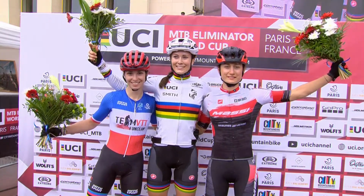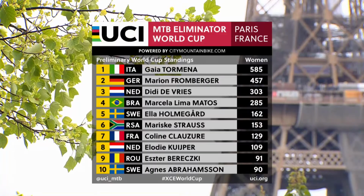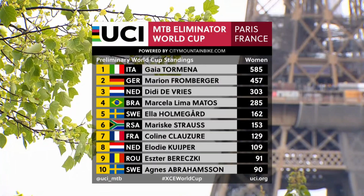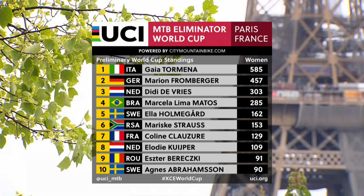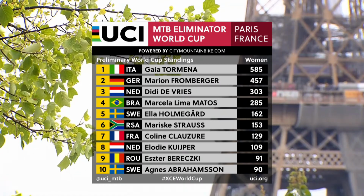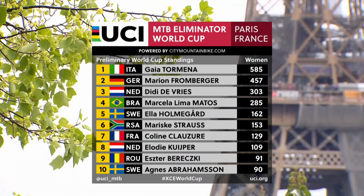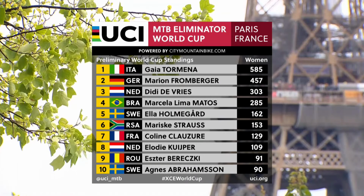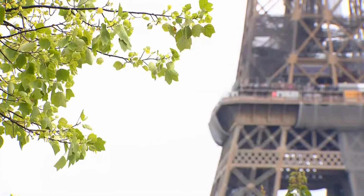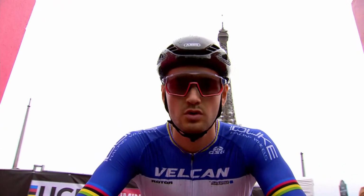So a great top three riders, and great to see just how fast they were racing up against everybody else. And the standings are confirmed, with 90 points available as a maximum win in any round. If you take the time trial and the overall, Gaia Tormain cannot be touched at the top. Fromberger is currently clear and confirmed into second place as well, with Didi De Vries looking to take away a podium.